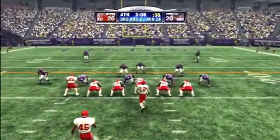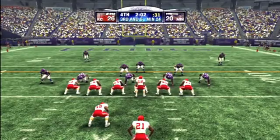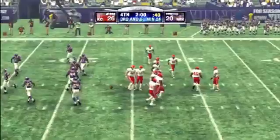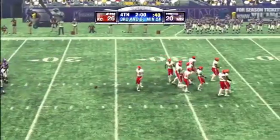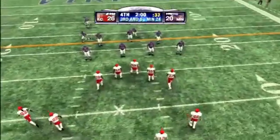Kansas City is going with the offset eye backfield. 2 minutes left in the ball game. Third down, they need 6 for a first. Ball on the 24.